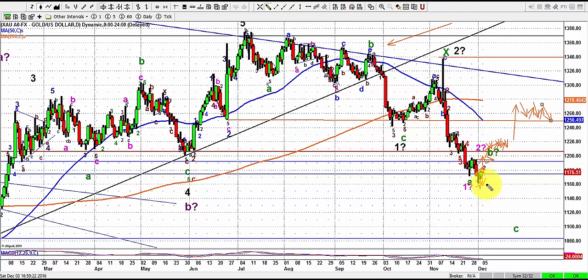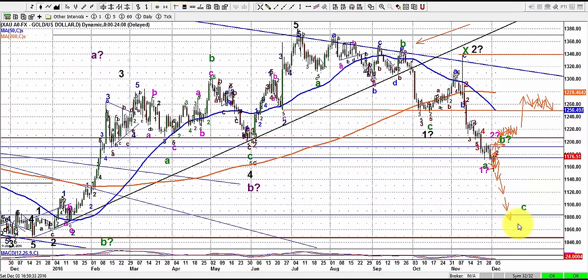Now, it should be abundantly clear to you, any continuous break under the recent lows here at under 11.60 is basically confirming that the bear is fully in command, which I think is the case at this point in time.